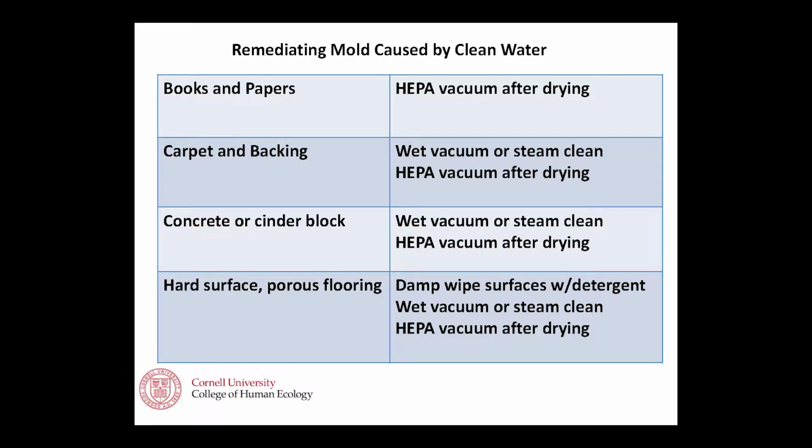And then carpet and carpet backing, if you can save it. If you've got carpeting that is really infested, in this case it would be mildew, wouldn't it? Because it's fabric. So remember that. If that's really infested, you're not going to be able to clean it. Yeah, throw it out. But if it's just a light infestation, you might be able to take care of it with steam cleaning and then a HEPA vacuum after it's dried out. Concrete or cinder block, yeah, you can wet vacuum, HEPA vacuum again.